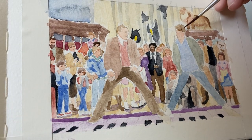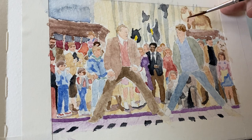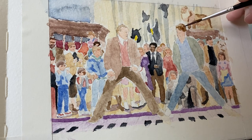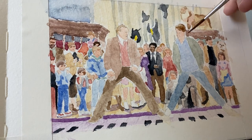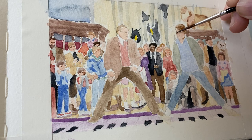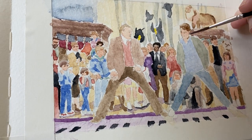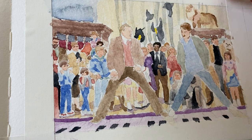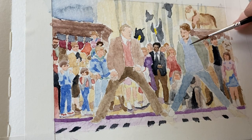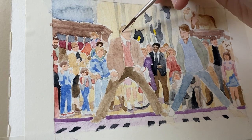I usually use pastel, graphite, charcoal to draw, but painting is still new to me, so it was nice to be able to work with giving it a little more depth with the shadows and the creases and the way everything hangs on them.